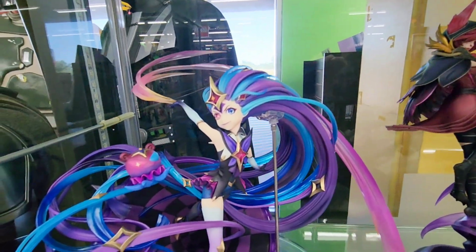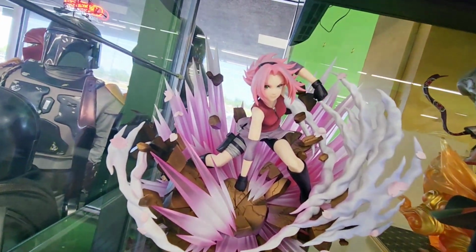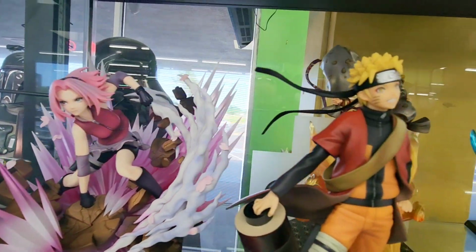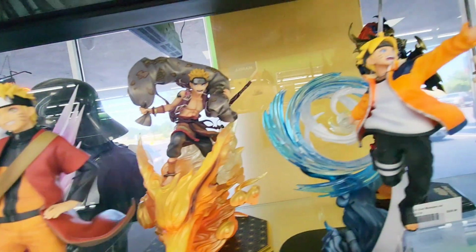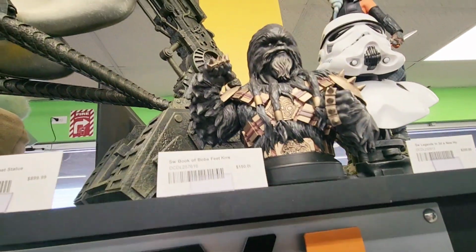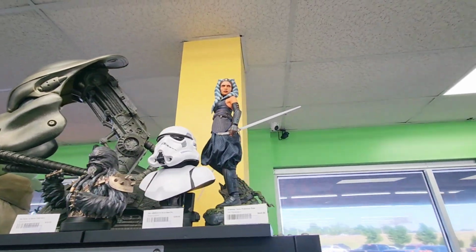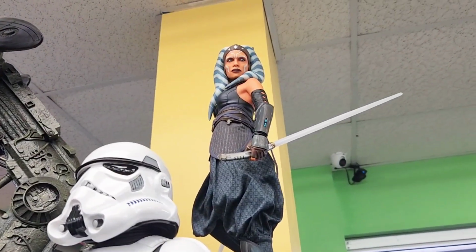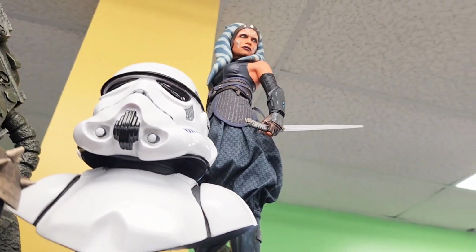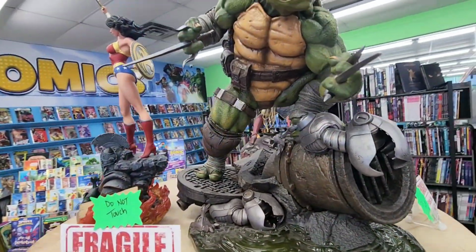So again, it's just fun to go to a shop like this and see stuff that you normally wouldn't collect, or that you just want to see the artistry of. And that's what is so much fun for me, is just going and seeing these things on display. And again, I tip my hat to DZ Comics, because they have all these great things on display so people can see them. There's that Ahsoka Tano from Sideshow Collectibles, just so great.